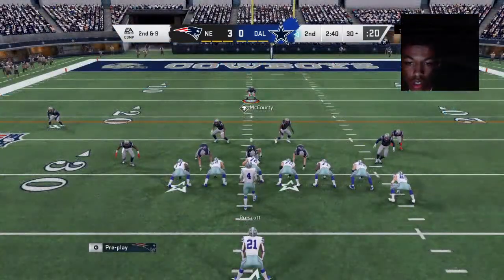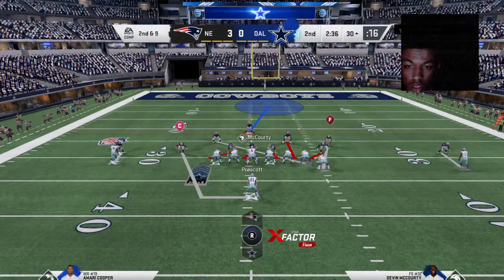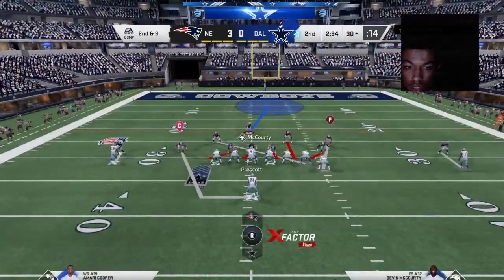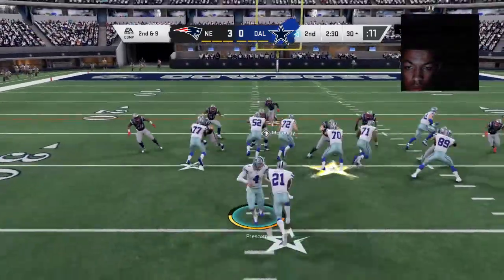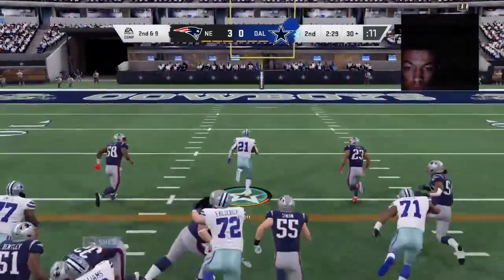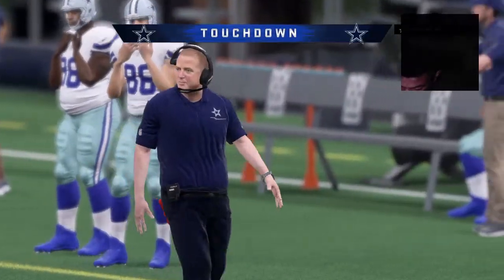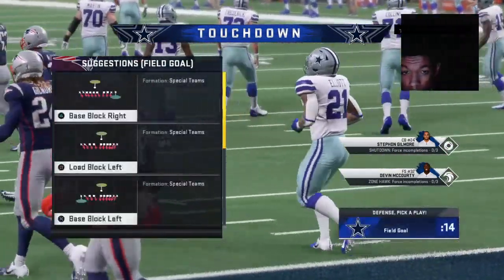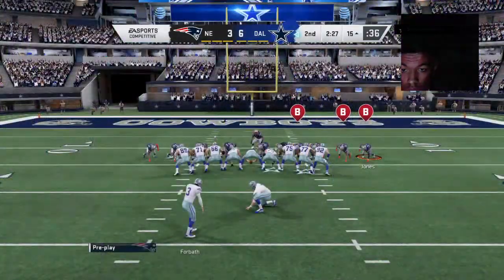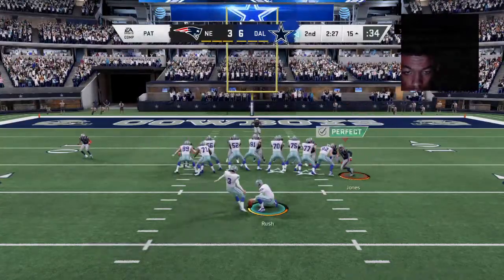Here's 2nd and 9, just a yard on that last run. Check it back. Elliott. And he is into the end zone for a Cowboy touchdown. Ezekiel Elliott, 30 yards. And the Cowboys have taken the lead.